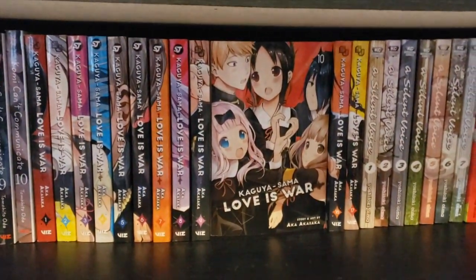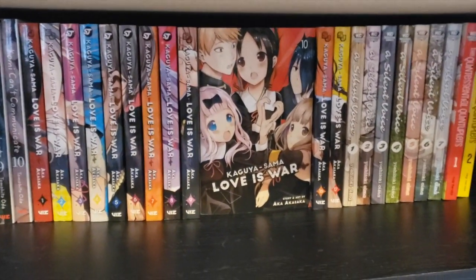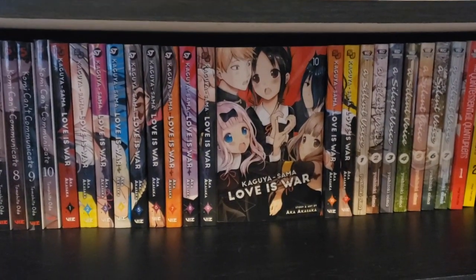Kaguya-sama: Love Is War, 1 to 17, up to date. Volume 18 should be released pretty soon. Definitely one of my top 5 series. It is hilarious.